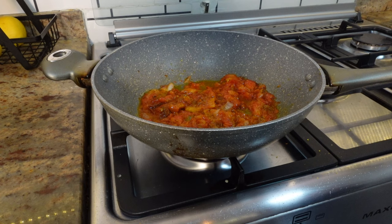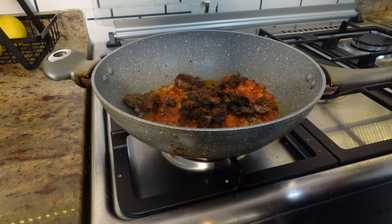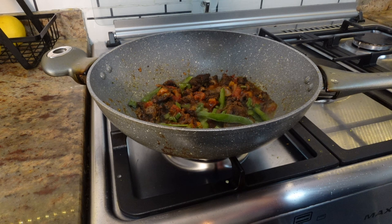So yeah, chicken and beef. These are the proteins. I'm gonna give that a good stir. I'm gonna add some green bell pepper, spring onion.